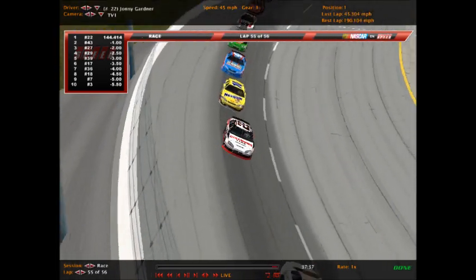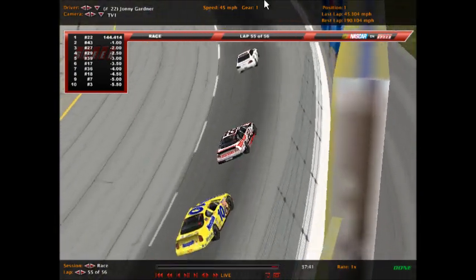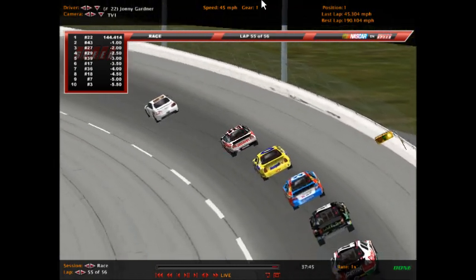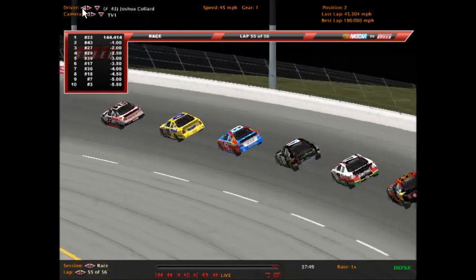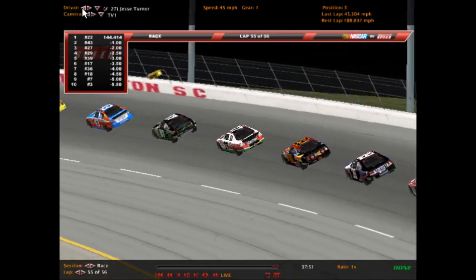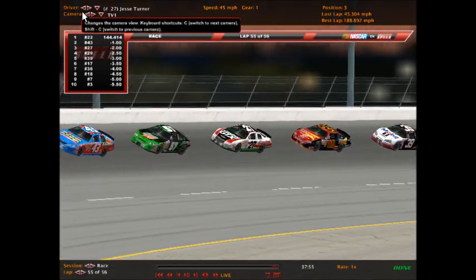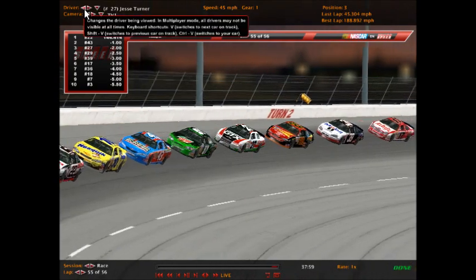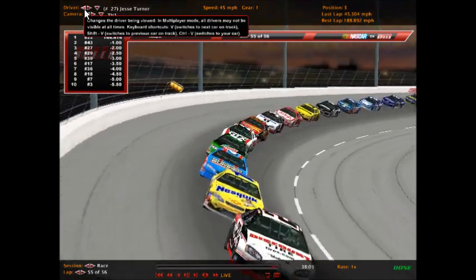And we are not going to get this race restarted here at Darlington, so that's going to mean Johnny Gardner is going to collect his second victory of the season as he wins the Mountain Dew Southern 500. Joshua Collard's going to end up finishing second, and Jesse Turner from 40th to 3rd in the final running order. Talk about a strong car he had here, and the unfortunate chagrin for Kyle Matthews.